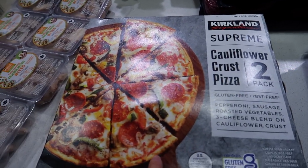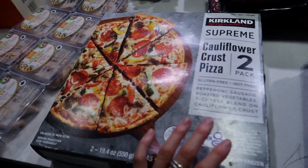Got this cauliflower crust pizza. This pizza is really good just to have in the freezer, just on hand.